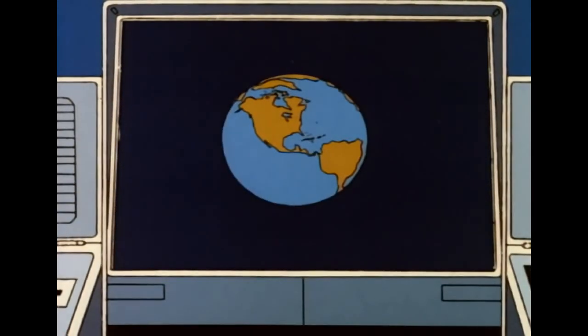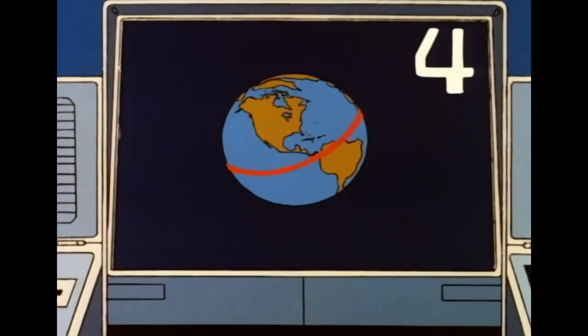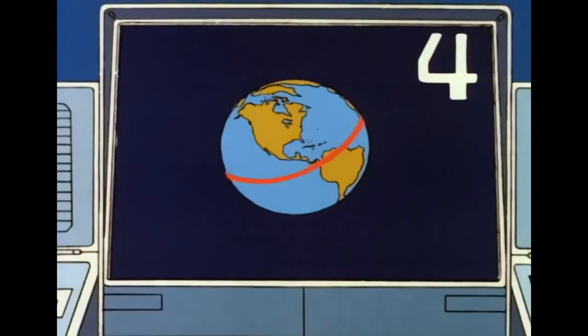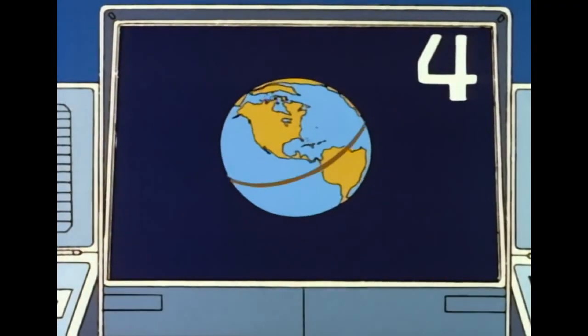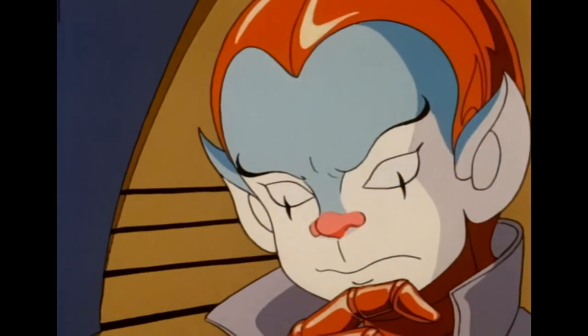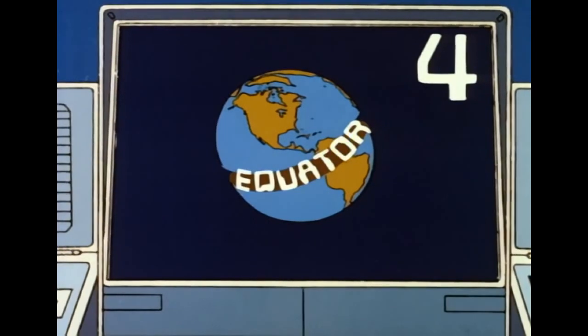There's another straight line on Earth that we need to know about. It goes all the way around the globe at its middle, like a belt. For 4 points, what is this imaginary line? Maybe this will help. It's one word, and it comes from the fact that the line divides Earth equally at the middle. You got it, equator. 4 more points.